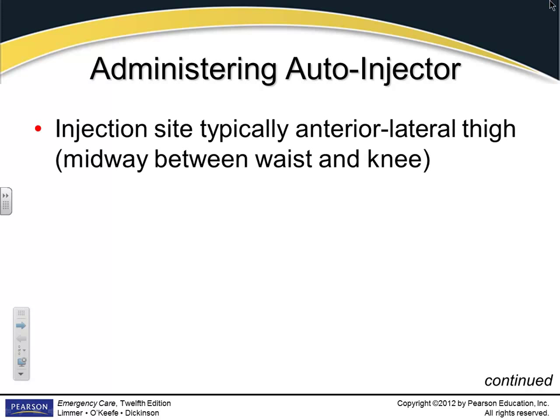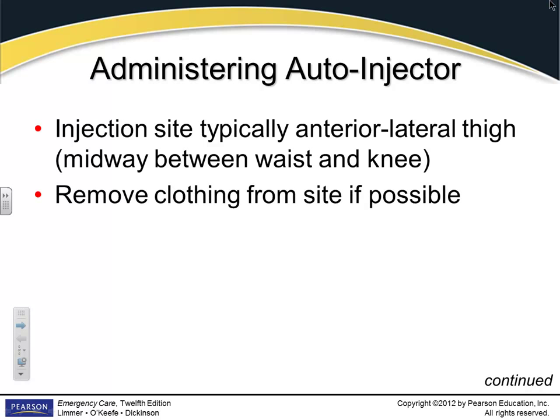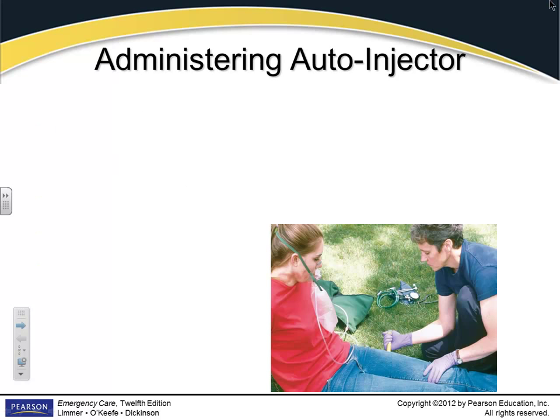It's going to be in the anterior lateral thigh, right here. If you put your hand here, it's going to come just about where your hand would go, mid-thigh, on the outside. If you can, remove the clothing from that area, but if not, it'll go right through the clothes, no problem. Take the cap off.